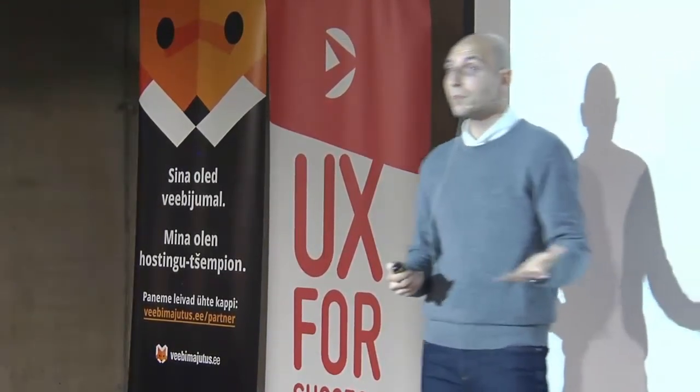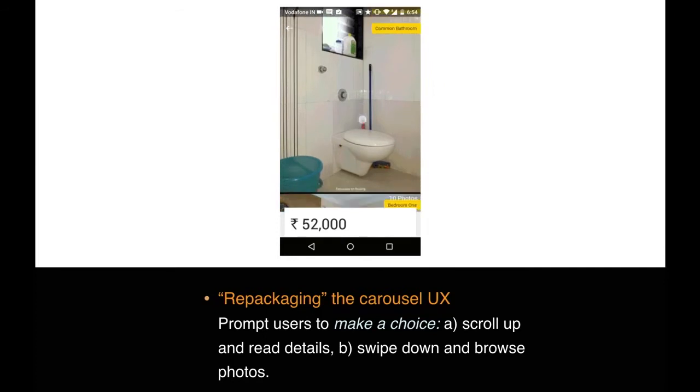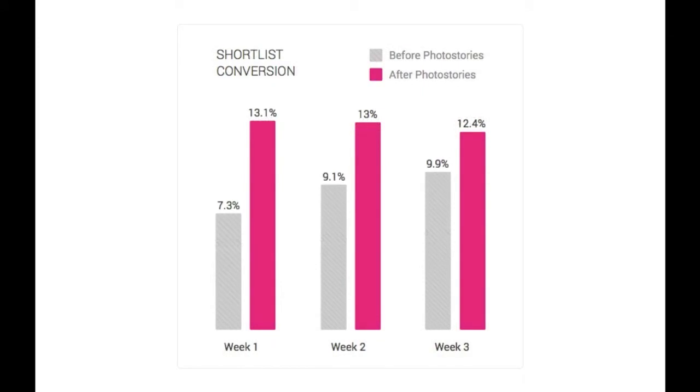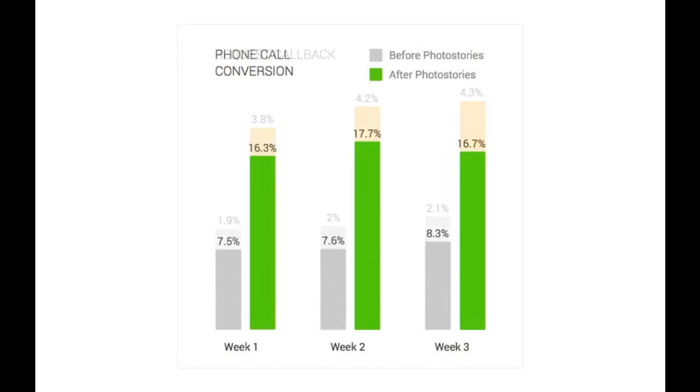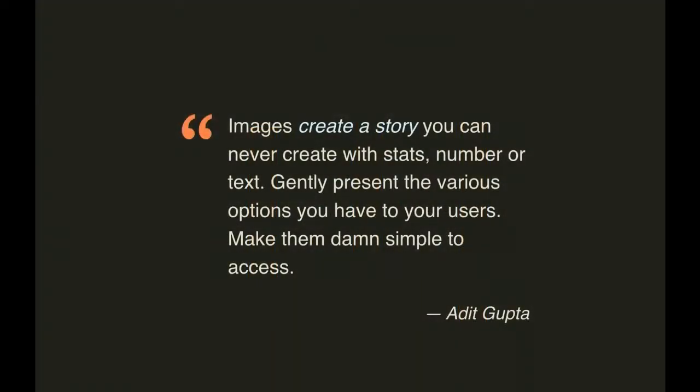It was really remarkable to see the results, which is repackaging the carousel experience, as they called it. Everything went up. Photo engagement went up. Shortlist conversion went up. Phone call conversion went up. Request callback conversion went up. Everything went up. And when you ask them what was the experience, well, we feel that images create a story you can never create with stats, numbers, or text.